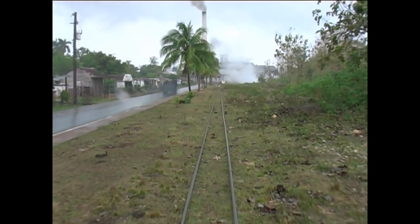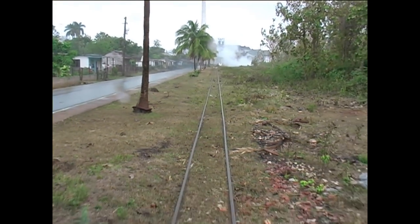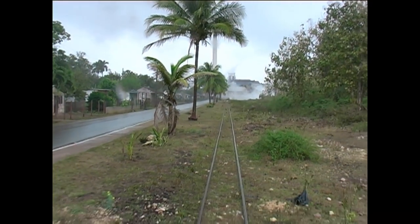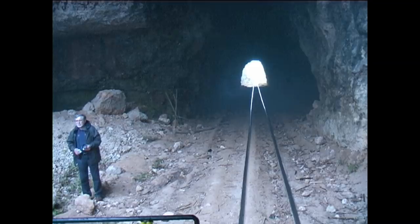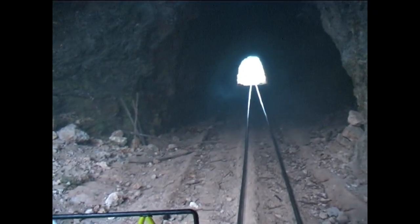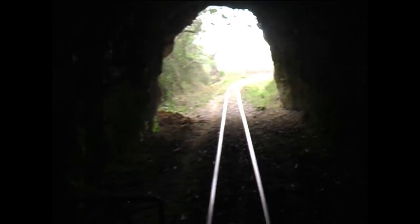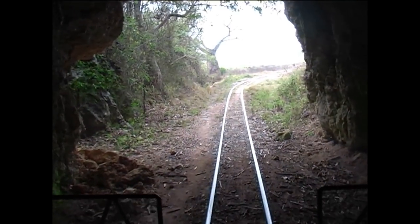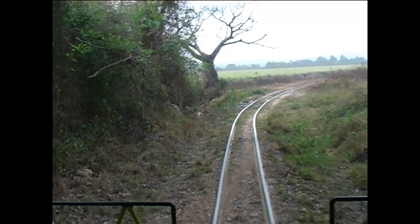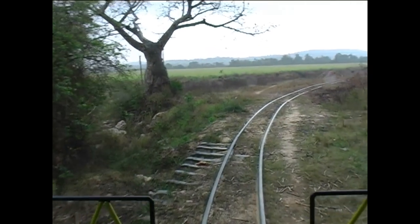There's only one railway tunnel on the Cuban narrow gauge system, and we're about to pass through it. Apparently, it's got to be one of the few tunnels as far as sugar mills are concerned, if not the only one. Apparently, it's the only one.